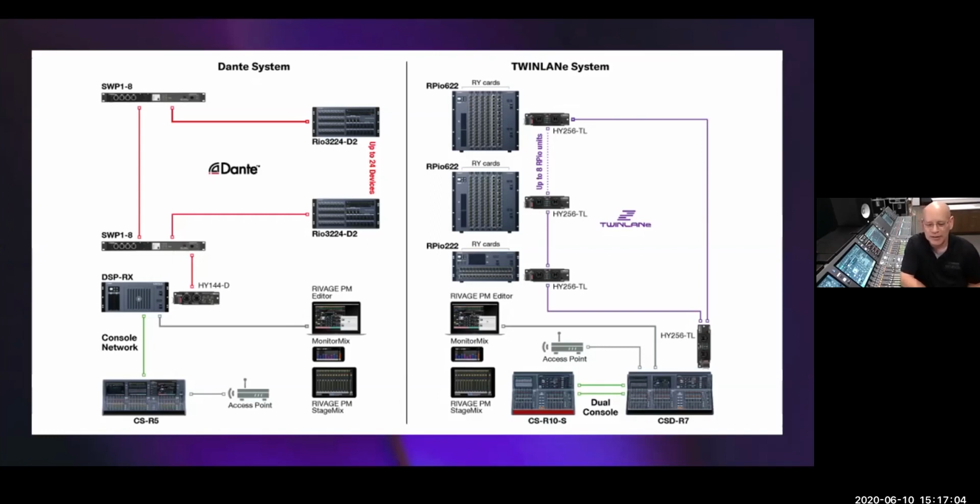Although you can put a Dante card in the back of an RPIO, in which case, when people are designing systems, if they think they're going to utilize a lot of Dante things, let's say they're going to go with an RPIO or a TWINLANE based system, but maybe the drive is going to be by way of Dante, then I would recommend maybe the best path, and it depends on the existing cable paths you already have, could be to put a Dante card, an HY Dante card, in the back of the RPIO, as opposed to let's say if your DSP is with your desk at front of house. So I generally say just run both, because there's so much speed and so much ease with TWINLANE, and there's so much versatility with the patching capabilities, let alone third-party stuff of TWINLANE or of Dante. So I think a combination of the two, even if you're just going to pick one stage rack or the other, is a good idea.